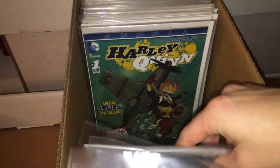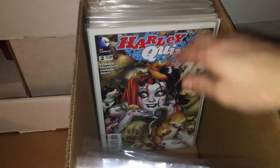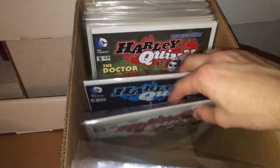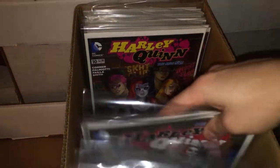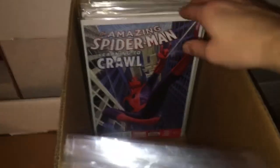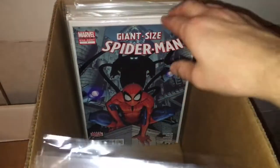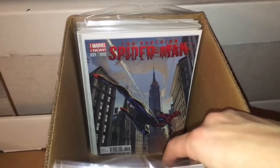Correct me if I'm wrong, but I think I may have the full run of this Harley Quinn. Some Amazing Spider-Man. A few Spider-Man books I was actually hunting for. There's a cool variant cover there. Another variant cover.